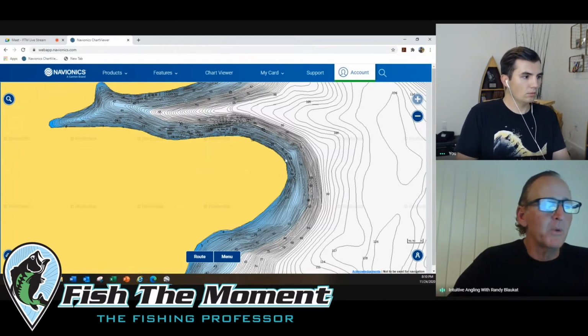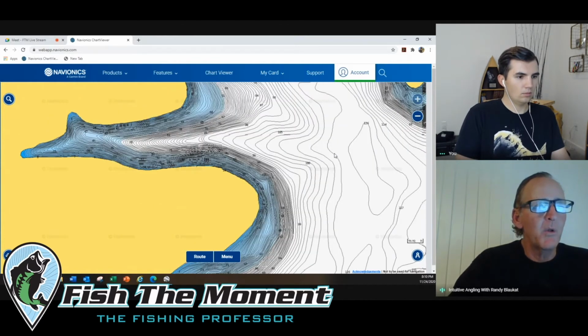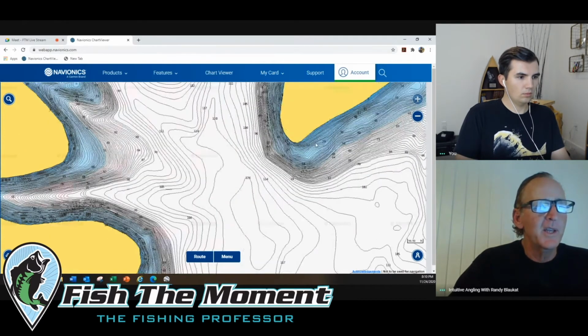They can be boulders, they can be chunk rock, they can be basketball sized rock, there can be gravel all mixed in here. And there's a lot of rock transitions. Like here, this may be a steep rock point transitioning more into chunk rock and gravel on the main part of the lake. And those smallmouth will hold on these rounded main points all through that part of the lake like this.